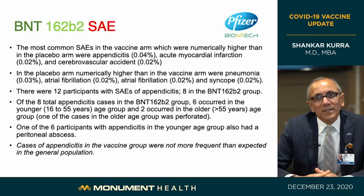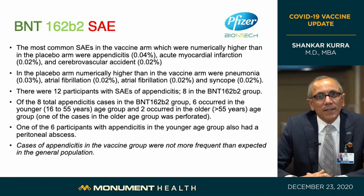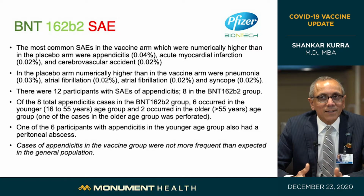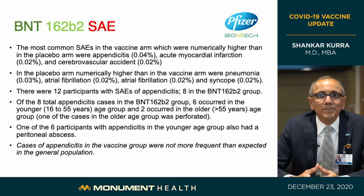12 participants had appendicitis, 8 in the vaccine group, and 4 in the placebo group. So of the 8 cases, 6 were in the younger age group, 16 to 55, as would be expected, and then 2 occurred in the older age group, greater than 55. And then one of the participants had an abscess, one had a perforation, but all of these cases were reviewed thoroughly by the independent board and by the researchers in detail, and all of them were expected. These are not because of the vaccine. These were the same frequency that you would expect to occur in the general population.